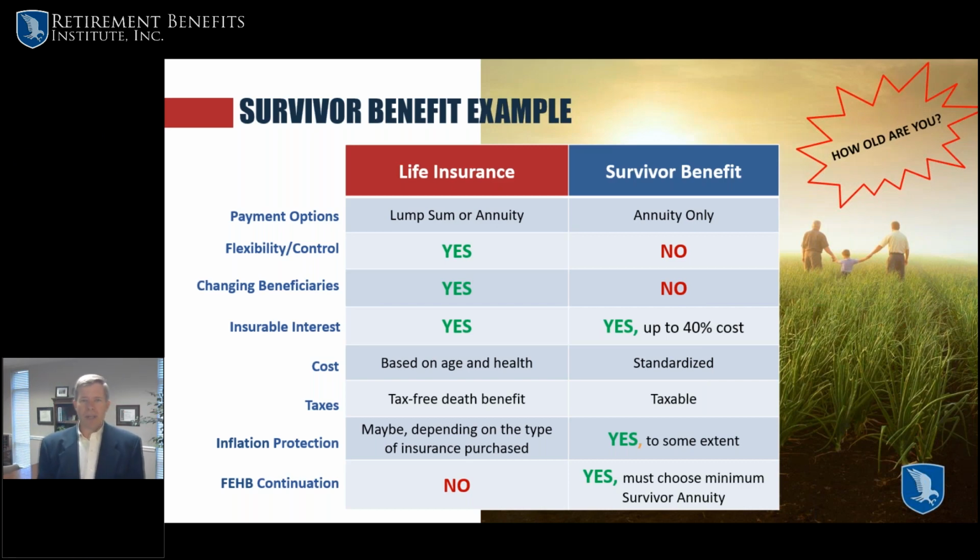And then the most important, I think, to be careful of here is the FEHB, the health insurance continuation. If you determine that you do not want any survivor benefit from the government, and let's say you bought all life insurance, the life insurance does not give you the rights for your spouse to keep FEHB at your death. So if you want your spouse to have FEHB, the health insurance, after you've passed, they have to be on the annuitant rolls, which means that they either have to get the 25 or the 50% survivor benefit. So don't walk away from all of the survivor benefit if your spouse will need the health insurance from the government.